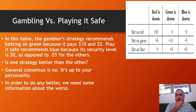So look at this table here. The gambler strategy would say bet on green. Why? Because it pays off $10. Now, obviously, betting on red also pays off $10, right? That's the highest on the table. So then you look at the next best value, and you see that betting on green could also pay off 5, whereas the next highest for red is 0, right? So if you're a gambler, you'd probably say bet on green. If you're playing it safe, you're going to want to bet on blue, because there's no possibility of losing money. The worst you can do is break even.